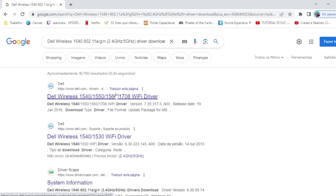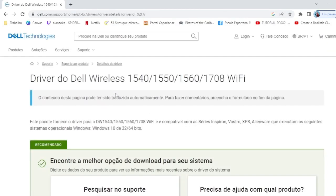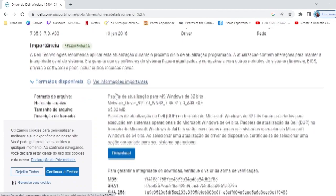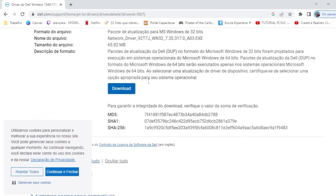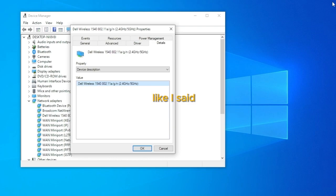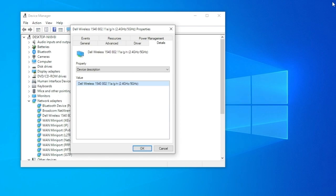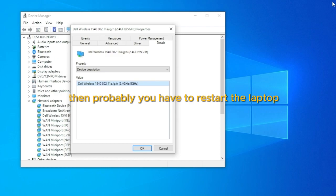Read, of course, to check that it's your driver and that it matches what you searched for. Click, and for me right here, loading a little bit of the page, is the option for download. Usually you find that quickly on your first search, and once you find it, like I said, it's a simple click on download and install, and you're good to go. I won't do this here because I don't need to, but you can do it. Then you probably have to restart the laptop and you're done.